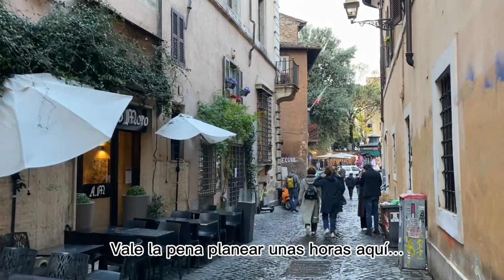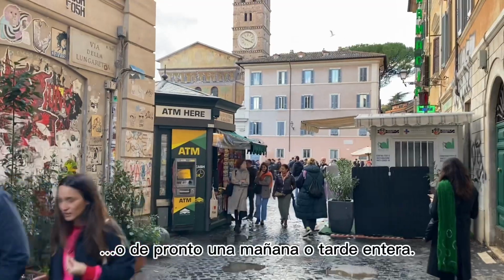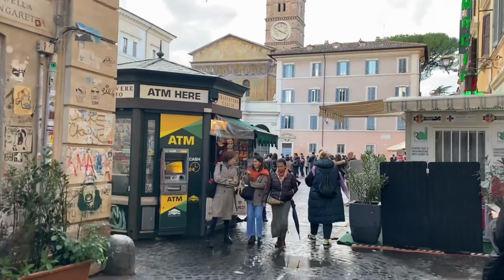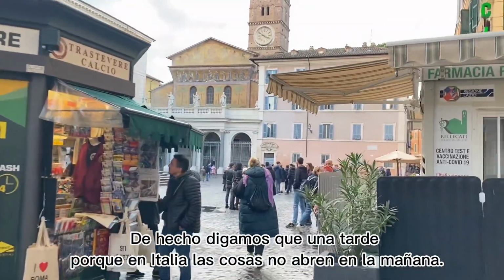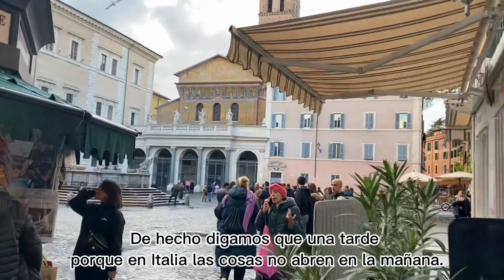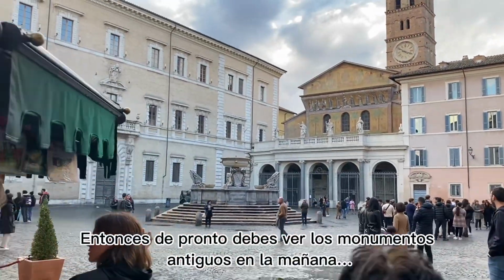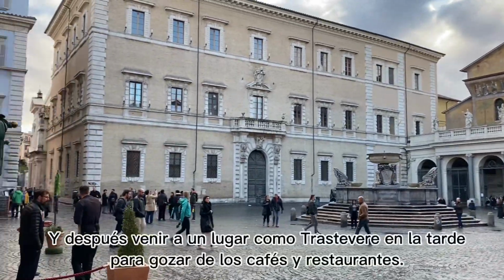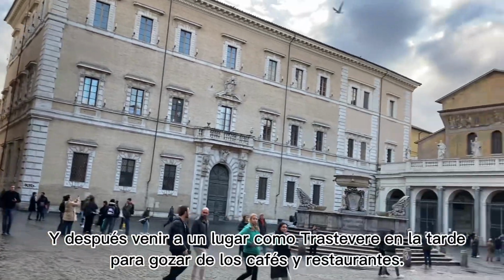I'd say it's definitely worth dedicating at least a couple hours, if not a whole morning or afternoon. Actually, let's make that an afternoon, because in Italy, things don't really open in the morning. So maybe go see the ancient monuments in the morning when everything else is closed, and then go to a place like Trastevere in the afternoon when all the cafes and restaurants are open.